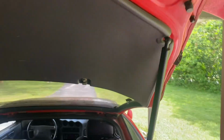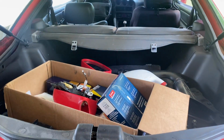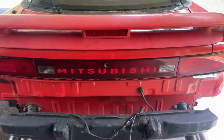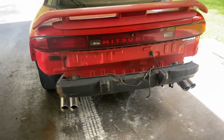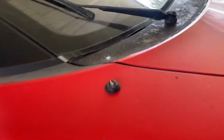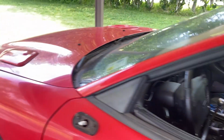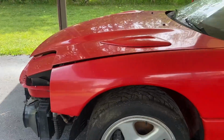So this will be a fun project when I get some time. Who knows when that will be. My goal right now is just to get it going. I gotta drain the fuel, go over everything. The antenna's broken. It's got a lot of little things that need to be fixed and looked over.